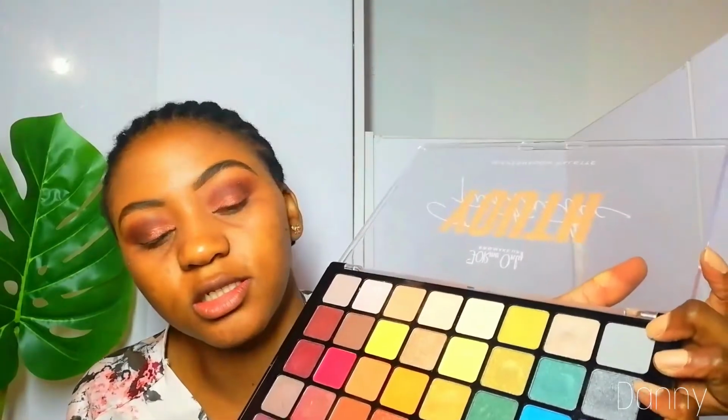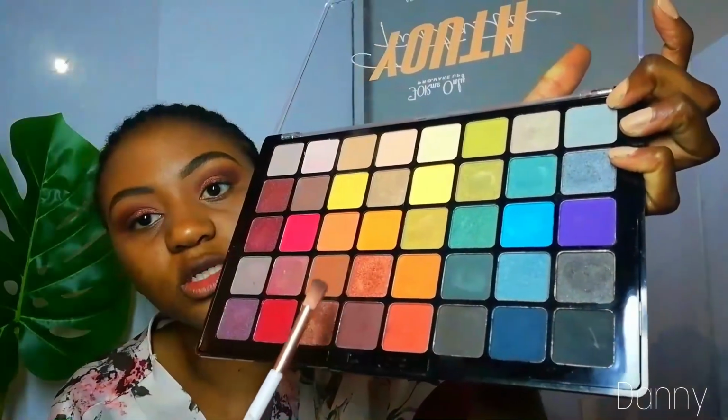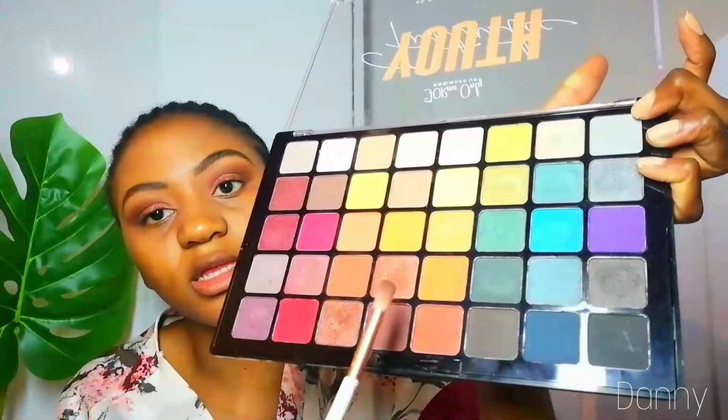I used this also. I also used this color, I used that brown and that brown, and then I used this shimmer color here, and I used this concealer again to conceal my eyes, but yeah.